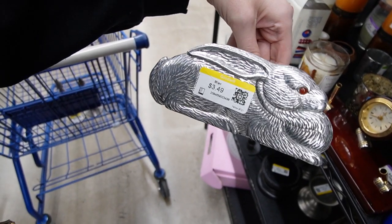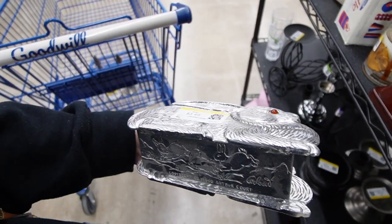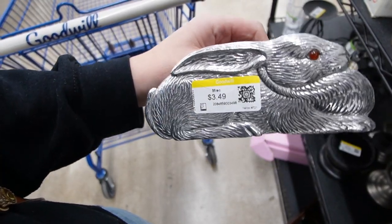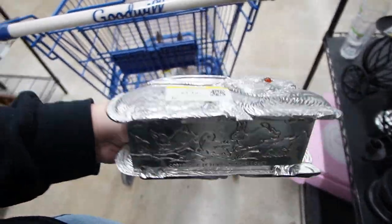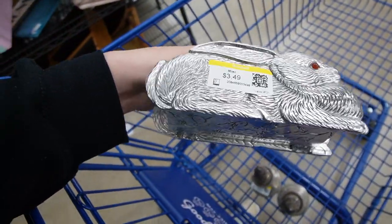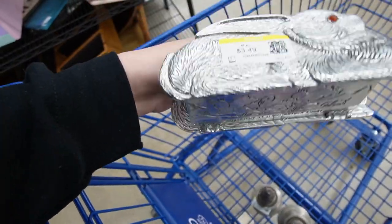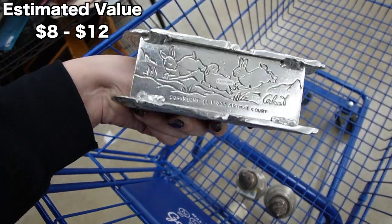Arthur Court napkin holder. So I recently sold an Arthur Court, I think it was a cake plate, right? And then I sold an Arthur Court bowl, and they both had the bunny pattern on it. And so here's the Arthur Court napkin holder that went with both of those. And so I've put together this set. Of course, I've already sold the other two pieces, but this is the napkin holder that went with those two pieces.